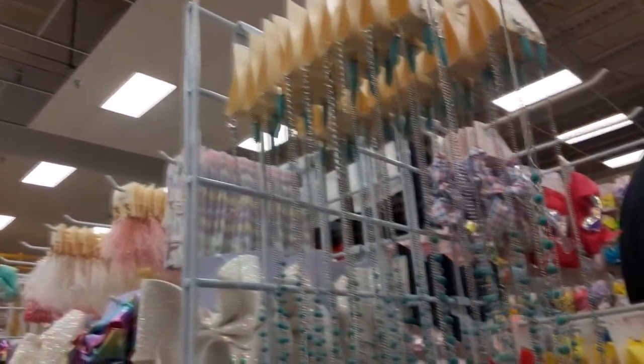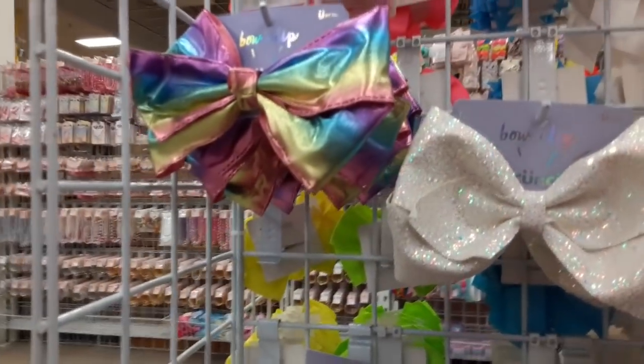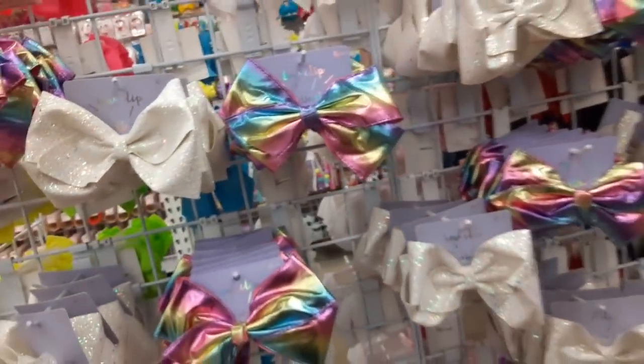I'm putting my stuff in the cart. My mom found this cute Spider-Man for my nephew. I saw these really cute necklaces and these cute bows, which I got one for a present. They're like the JoJo Siwa bows that are real popular with the little girls. So yeah, I got one of those. I got the rainbow multicolored one right there.